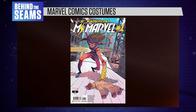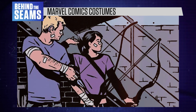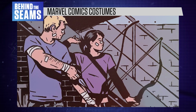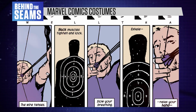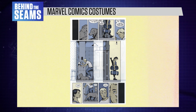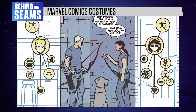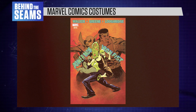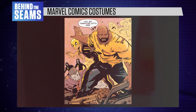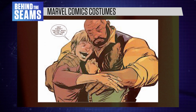David Aja and Matt Fraction's acclaimed Hawkeye series used the character's purple colour palette to create a stylised new view of Hawkeye, feeding into the depressive, down-to-earth tone of the story while using target imagery to emphasise the character's role as an archer. And the 2016 reboot of Power Man and Iron Fist has a lot of fun with the physicality of its two leads, with artist Sanford Green exaggerating the size difference between Luke Cage and Danny Rand.